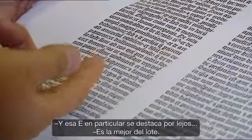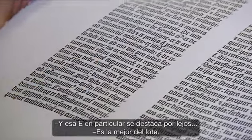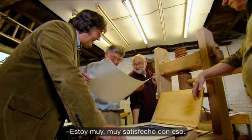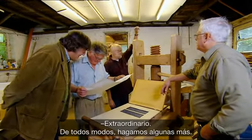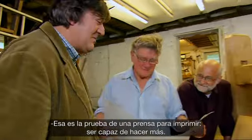And there is your E, right? That E in particular stands out as being the best one on the far page, far and away. Excellent job. Bravo. I am very, very pleased with that. So you should. Considering it's the first book, I think that's startlingly good. Extraordinary. Anyway, let's do some more. Well, that's the proof of a printing press, being able to do more.